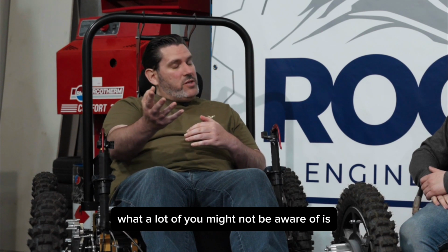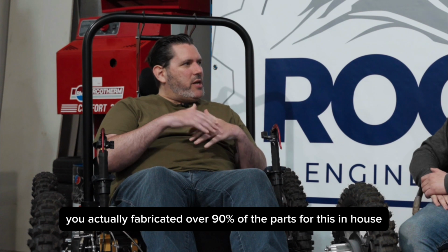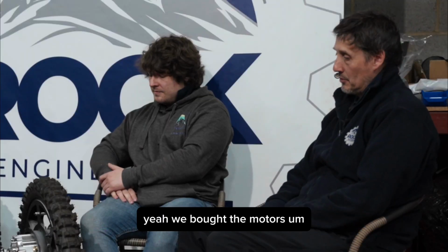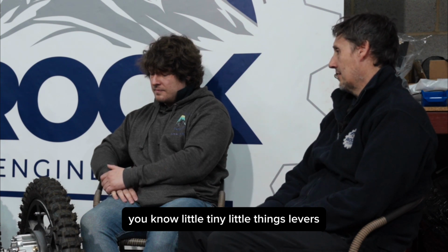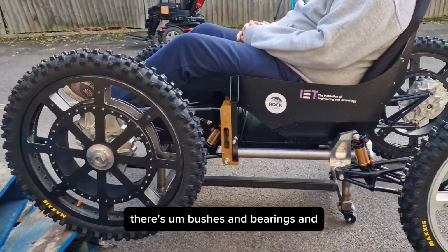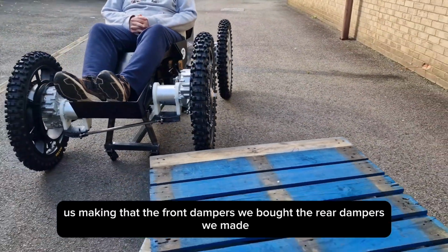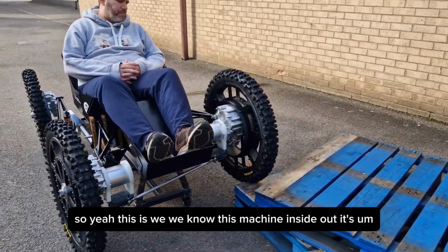What a lot of you might not be aware of is you actually fabricated over 90% of the parts for this in-house. So was it the motors that were bought? Yeah, we bought the motors, just because that's not us. Tiny little things, levers, electrical switches. There's bushes and bearings, and little things off the shelf that wouldn't make any sense us making. The front dampers we bought, the rear dampers we made. So yeah, we know this machine inside out.